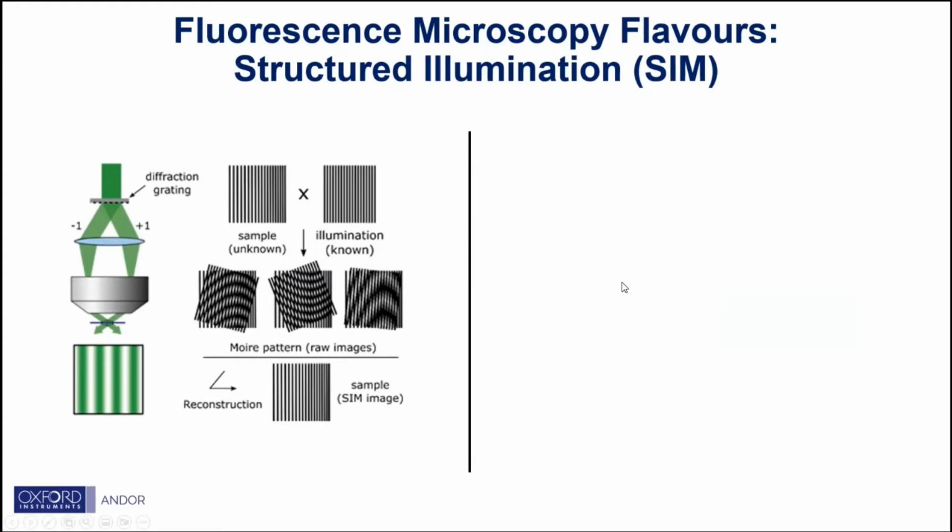I'm going to go to the true super resolution techniques next, but this one is called structured illumination microscopy, SIM. The way this works is we illuminate the sample with a pattern of light, and then we look at interference between the sample and the pattern. The sample has spacings within it which we don't know. The illumination has spacings in it which we do know. We're illuminating with a particular pattern from a diffraction grating, and we can actually get interference patterns from these two when they're together.